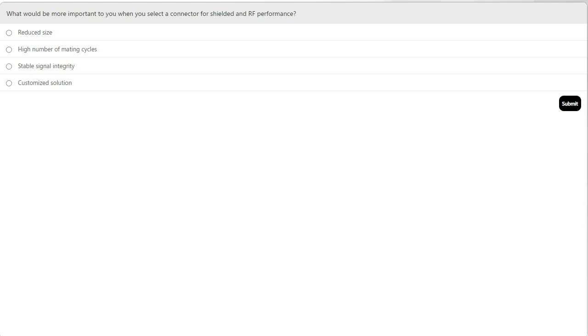Again, our second polling question for you today: what would be more important to you when you select a connector for shielded and RF performance? The first option is reduced size. Second, high number of mating cycles. Third, a stable signal integrity. And the fourth option is a customized solution. I will leave this up on the screen for a little while longer so that everybody can submit their answer.